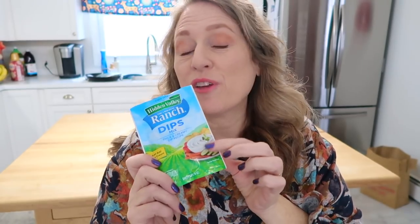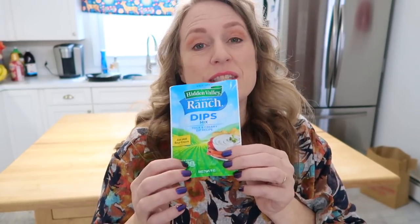This is one of our easiest and favorite dips. I don't know if you've ever used this. To me, if you're mixing something with sour cream, you know it's gonna be good. So 16 ounces of sour cream mixed with one of these packets.